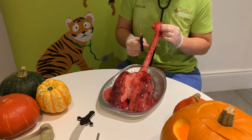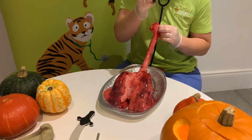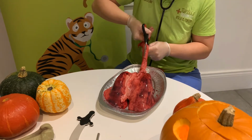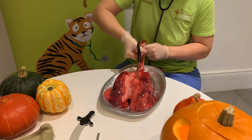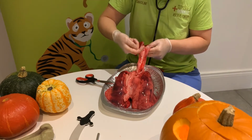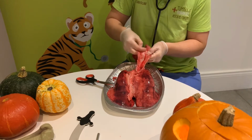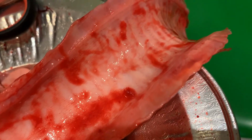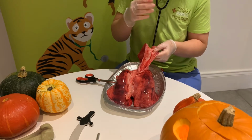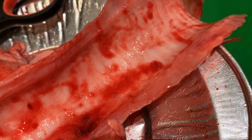So this cartilage that is inside of our windpipe, keeping it open, it's not a full circle, it's like a C shape, okay? So we're going to cut down the windpipe, cut down the trachea, and we're going to have a little look inside, okay? So if we open it up, we can see that cartilage and we can see how smooth that is, okay? And when I look at my finger, there's some blood on my finger, but also there's a little bit of mucus. And that's really important because we've got mucus inside of our windpipe to stop all the dust and all the tiny little bits that we might breathe in that we don't want in our lungs from getting in there, so it gets caught in that mucus and then we can just cough it up, okay?